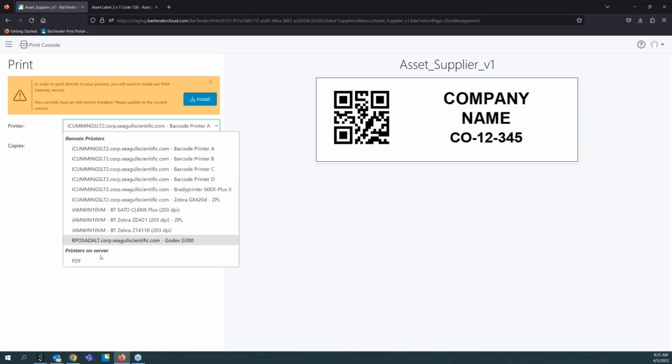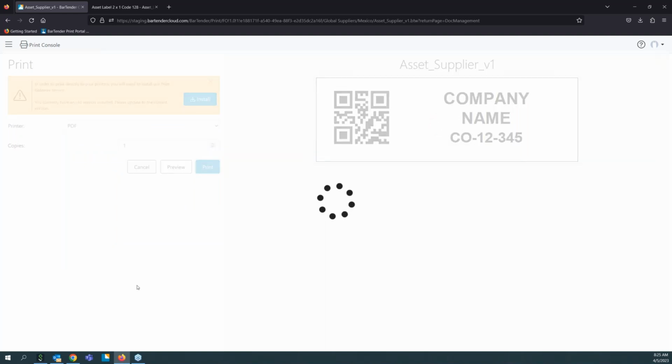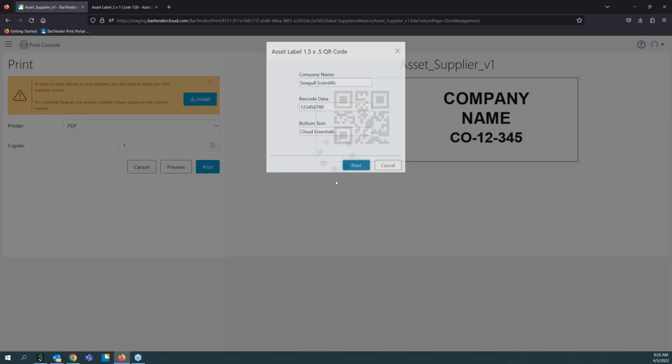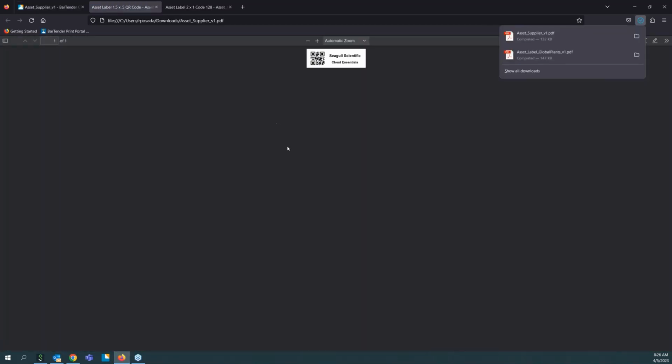So in this case, we're going to again do a PDF. We're not installing the gateway today, and we're going to click print. And again, this is going to bring us to the print dialog. And in this case, I am again using the data entry form. So again, we're going to say Siegel Scientific. We're going to say barcode data is 1, 2, 3, 4, 5, 6, 7, 8, 9. And actually, this is a QR code. We could have used a website. In this case, we're just going to call it Cloud Essential. So we're going to click print. And we only did one copy for this one. So download and open, and we could see that copy of the Cloud Essentials.